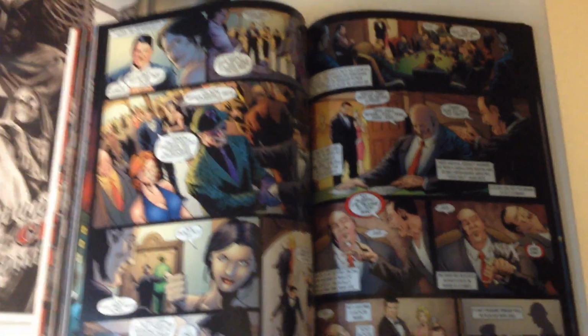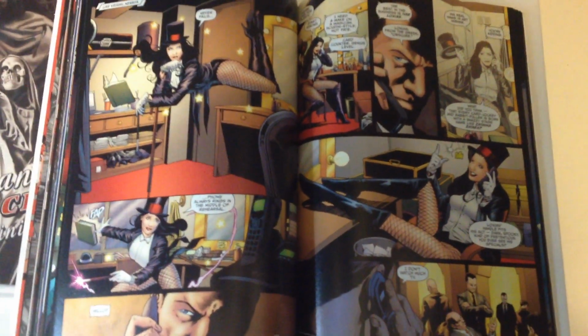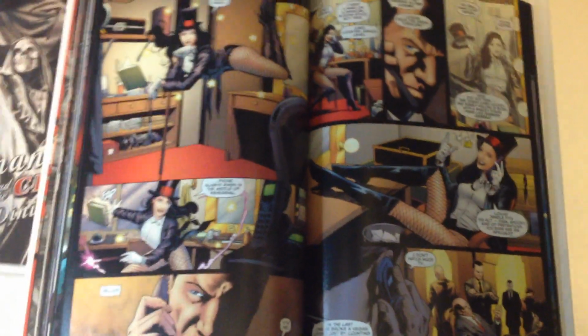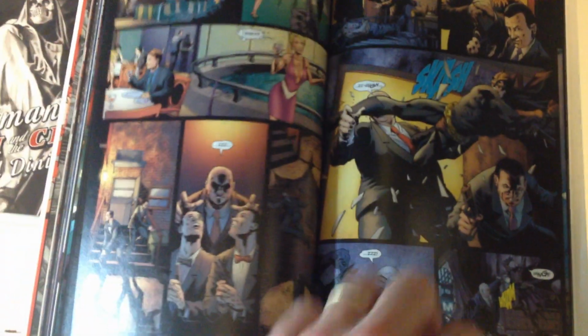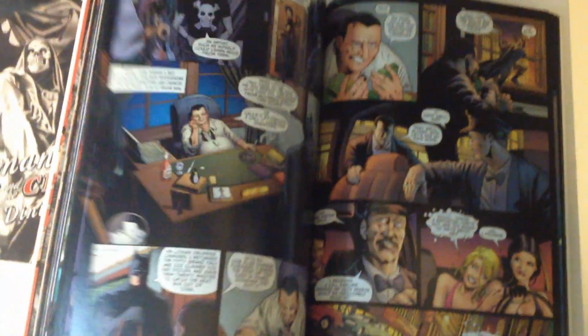And to be perfectly honest, the Satana interjection within this book did seem kind of out of place. But the art was good, and the story is good. Again, it's just Batman getting down to the brass tacks, following clues to solve the case. It was good. Lois Lane does kind of make an appearance in this as well.